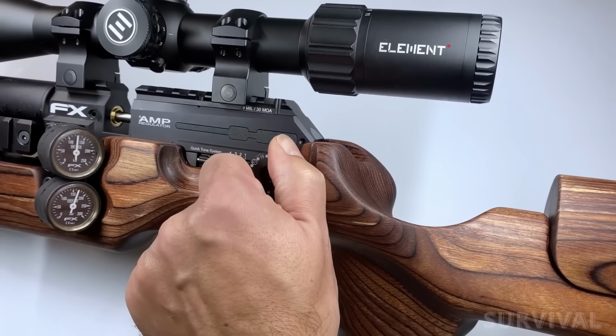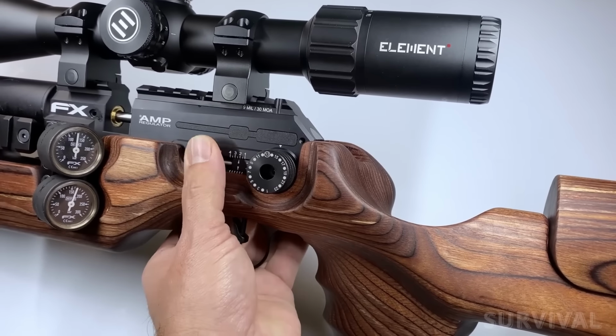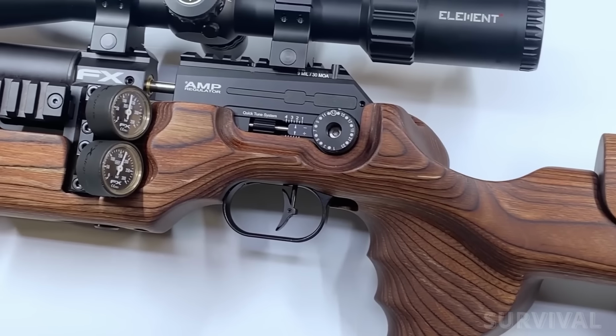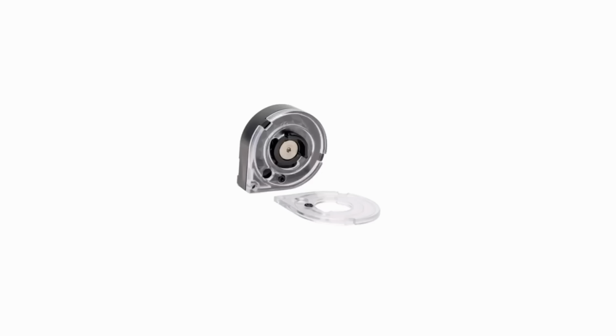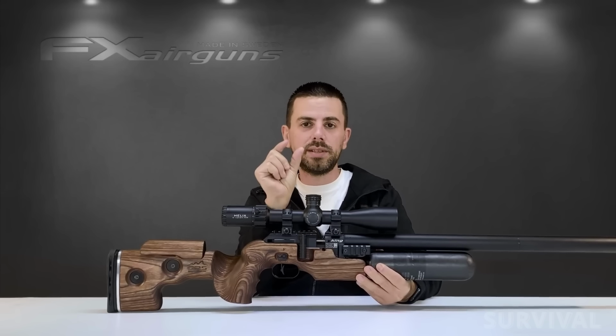It's impossible to imagine a powerhouse like the FX King without the ability to tune it the way you want. Therefore, the quick tune system was a must and is seamlessly integrated into the ergonomic GRS rifle stock. With the deep magazine design adopted from the Panthera, the King can handle any kind of ammunition you throw at it, up to 13 millimeters in length.